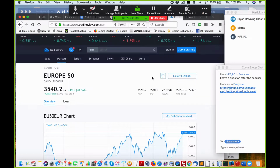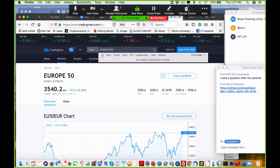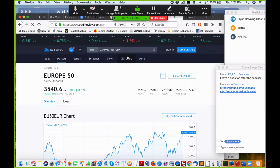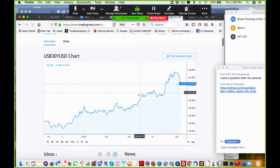Another one as an example, US 30 year T-bond in US dollar. Let me see if I can find that. Okay, so it's the US 30 year T-bond. Again, that's another CFD from Oanda. So this is the second best. If you follow these CFDs, you can look at that. That's a nice move. That's like Bitcoin, right? From 137 to 160, considering the market's been not too good, that's a 10-12% move over the year. You know what I mean? So that's what I'm doing now as one way to measure, just basically on simple trend.